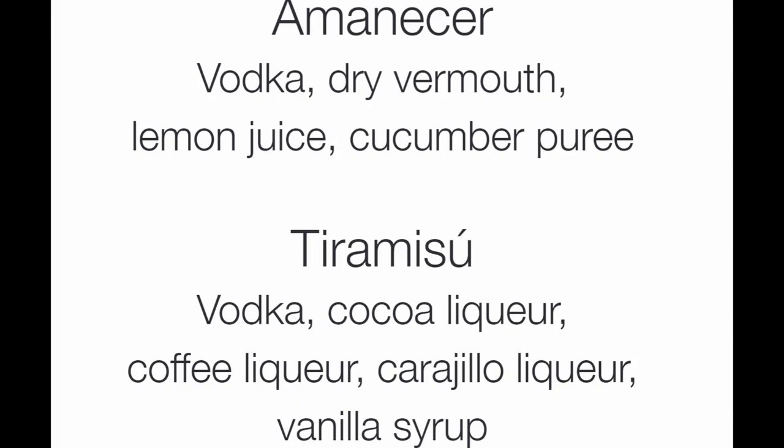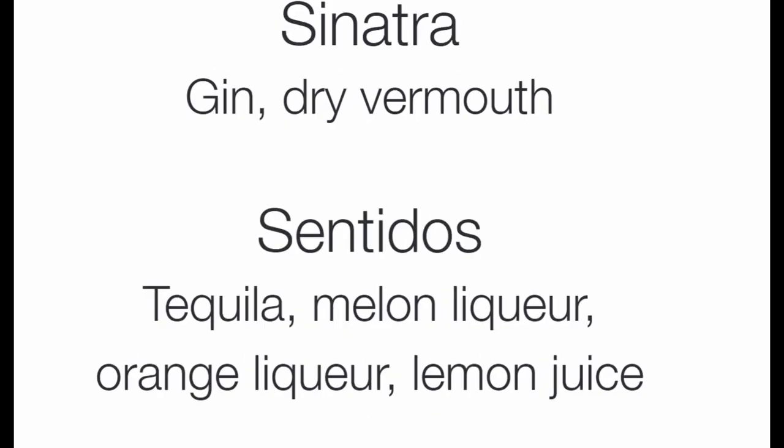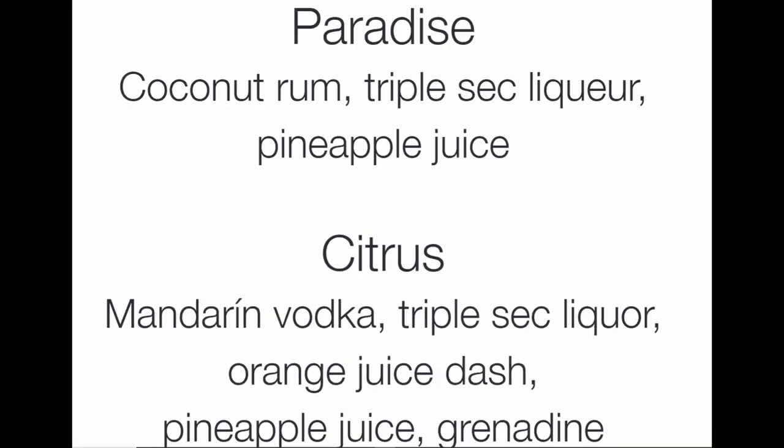Choices of drinks. I had the tiramisu, and I loved that. You can think of it as a kind of a martini type drink, but it was very, very nice. Cheryl tried the Paradise, and while coconut's not always her favorite thing, she really liked that drink a lot.